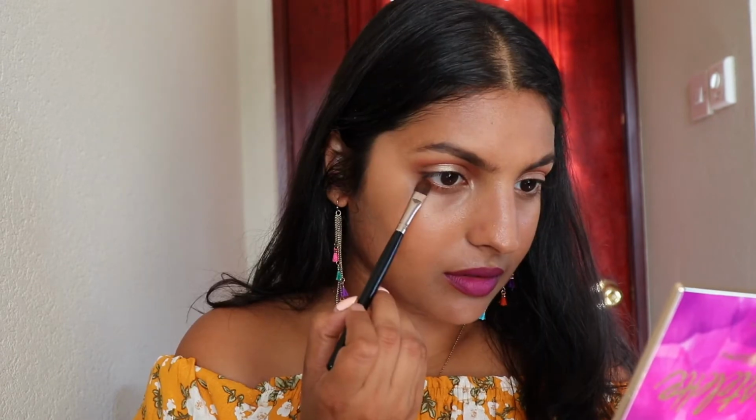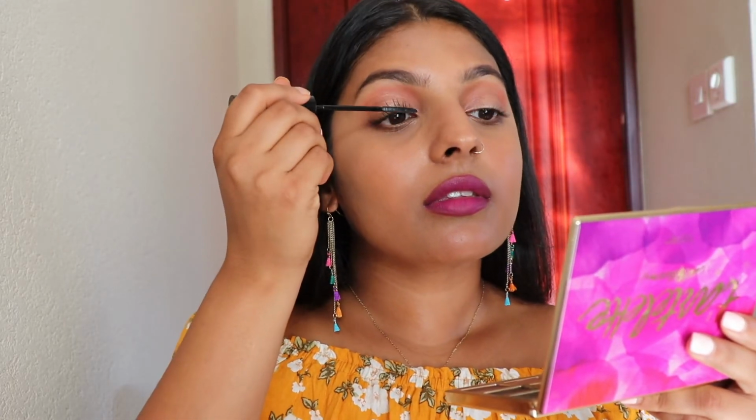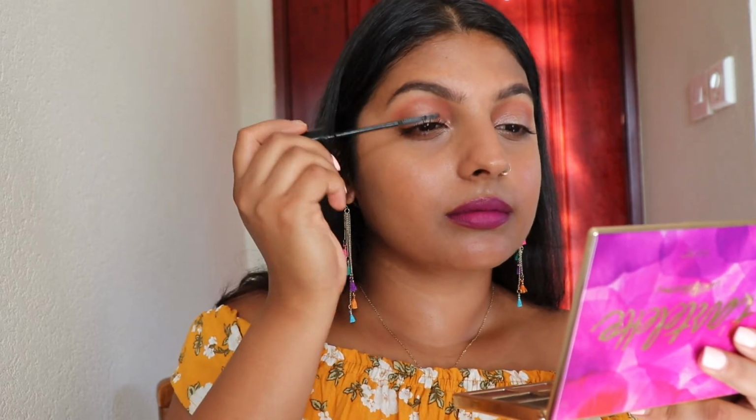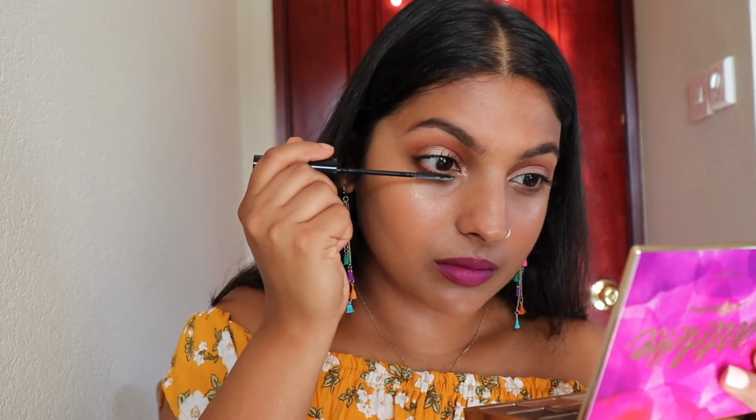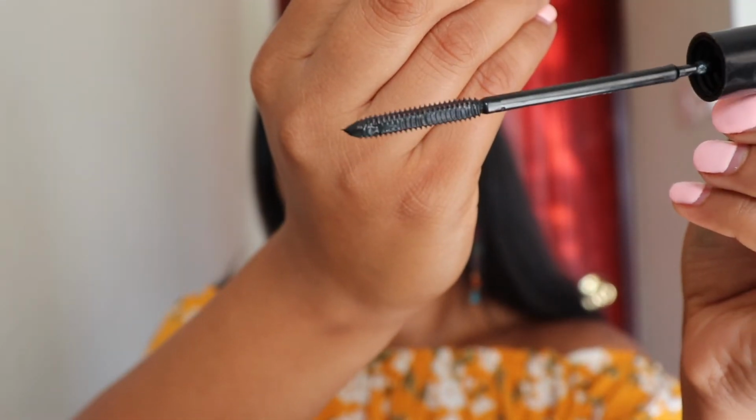I'm just applying a brown eyeshadow on my lower lash line. And then last but not least, I'm just going to apply mascara. The mascara that I used was the L'Oreal Paris Telescopic Mascara in Carbon Black. So this is my fun, glowy Island Glam look.